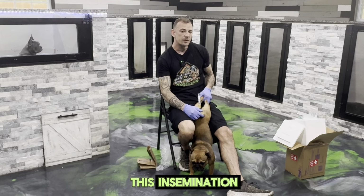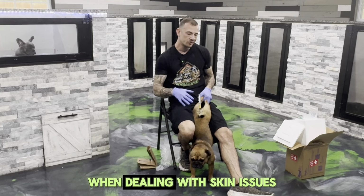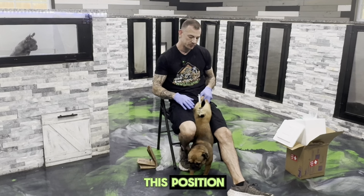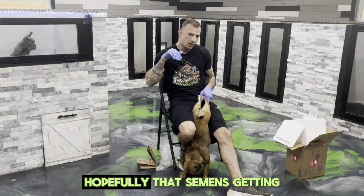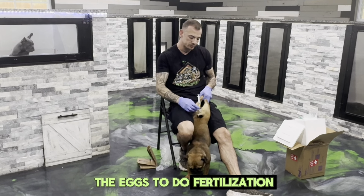When we're done with this insemination, I'm going to show you some of the products that I like to use when dealing with skin issues. We're going to let her sit for 15 minutes in this position, absorbing everything. Hopefully that semen's getting in there, finding its way to the eggs to do fertilization.